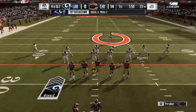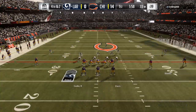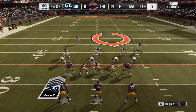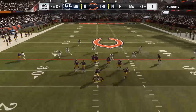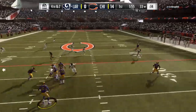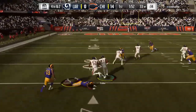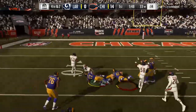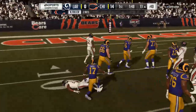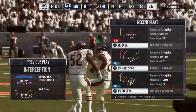And how about the call here? They need 2 yards in their own territory on 4th down, and they're going to go for it. It's gone. And he fires one that's intercepted. Picked off by Kyle Fuller. And they will finally get him, but not until he's all the way down inside the 15-yard line.